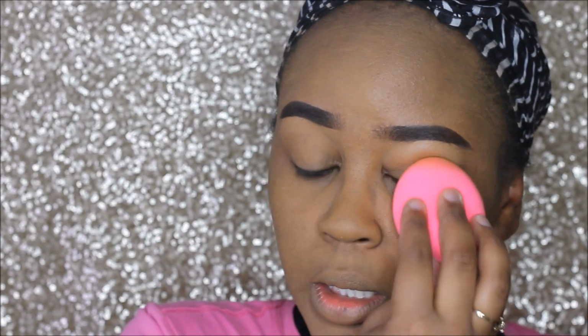But as you guys can see, this is how it looks here. It is completely blended out. You can still see a little bit of my dark spots, but as y'all can see, this is completely matte. Even when I was drying it out, even when I was blending it out, I noticed that it was getting matte instantly. So that's good. I just wish that I would have got the right color.